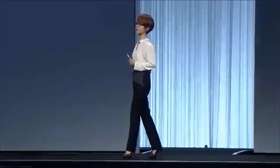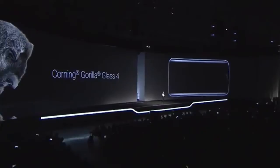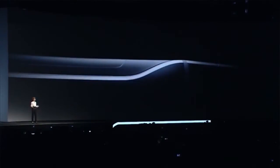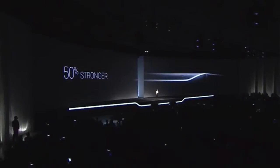We've all dropped and shattered our phones before, and it's a huge pain. Well, Gorilla Glass 4 has your back. So not only does it look great, it's super tough. In fact, it's the toughest in the market. Also, the special metal that we use is 50% stronger than the metal in other high-end smartphones.